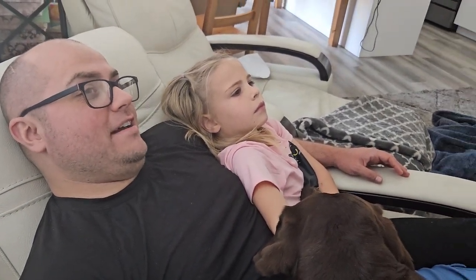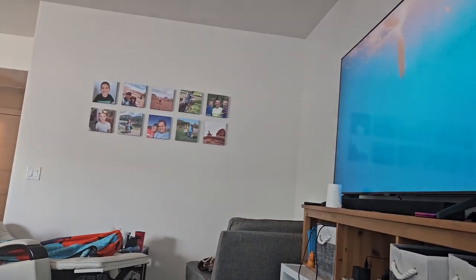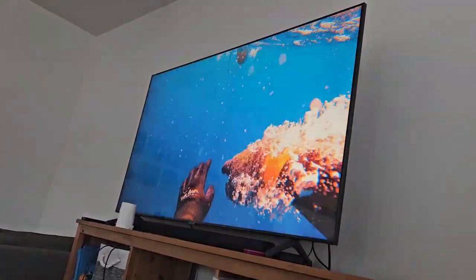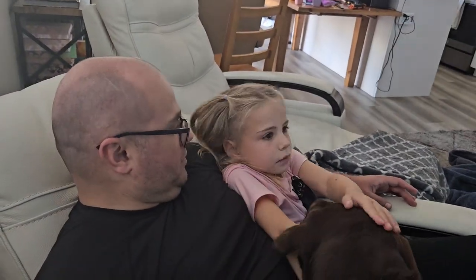So she's driving the ship to go, because it was really deep. Whoa, he's holding his breath for so long. This is like you guys with your PFTs, you guys would be really good at diving deep, because they do training like you guys do at PFTs. Did you know that? He made it. Those things are going to help them catch the fish. The fish needs to be pulled up before the sharks arrive, because the sharks will eat their food.